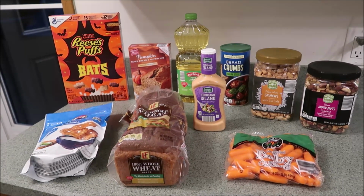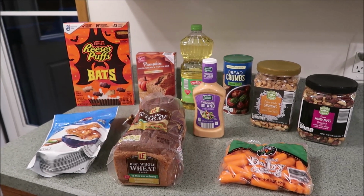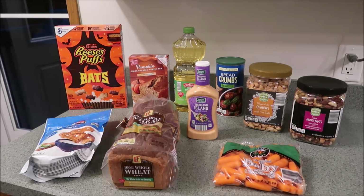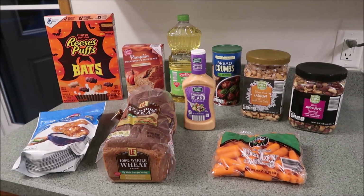All right, guys, this is the other Aldi haul. I went for like 6-7 other items and it was a flop, unfortunately. They either didn't have them or the produce just wasn't good. So I do have to unfortunately go to Hannaford tomorrow on my lunch.